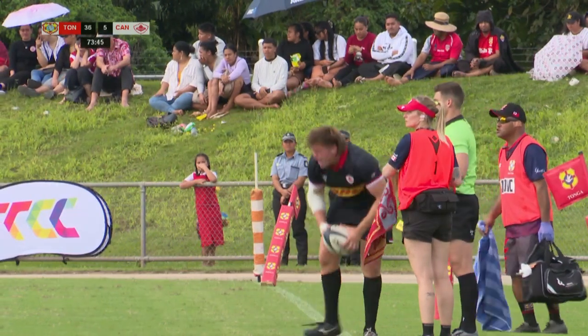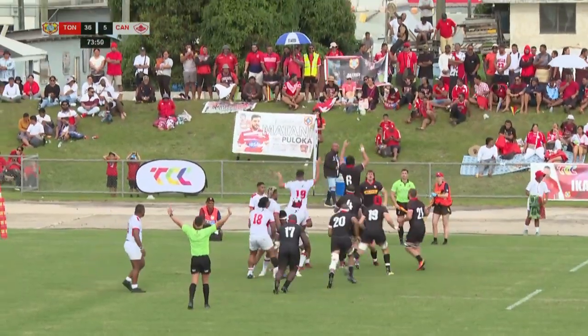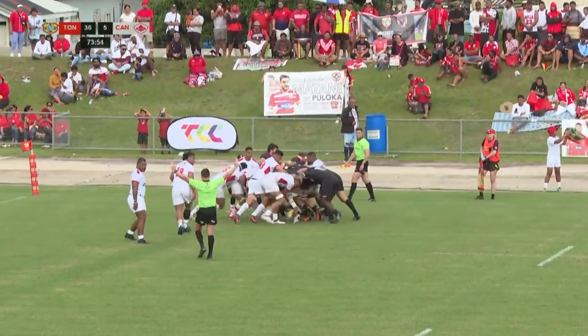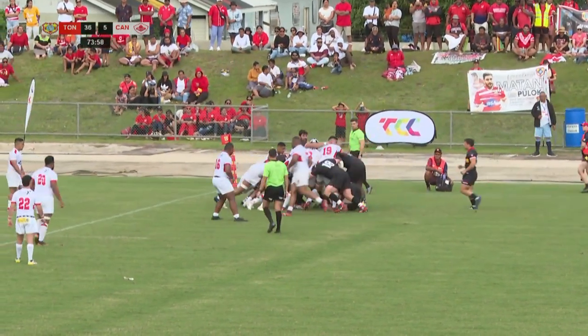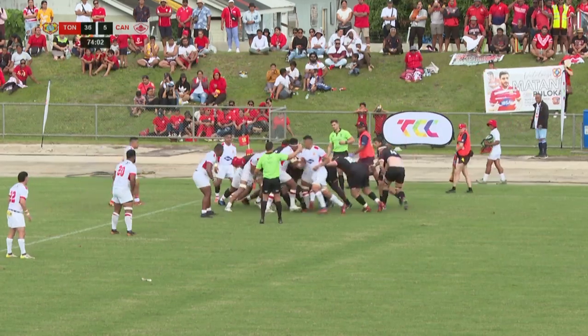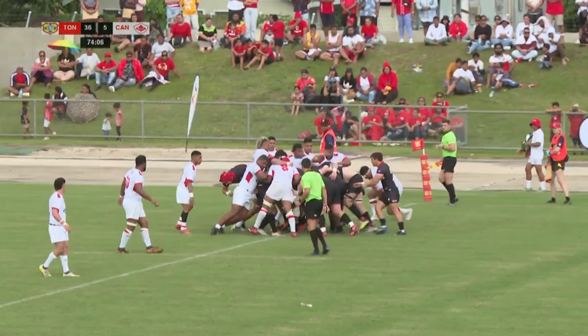Hold their whites. Foster Dewitt finds his captain in the middle, driving the ball down. He's caught through. Some ground there for Canada, closing on to the 22-meter line now, Canada still with the driving maul.